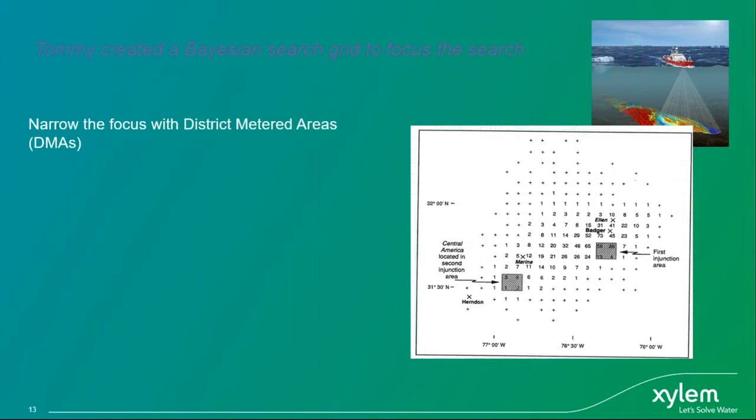And this really isn't too dissimilar from the concept of a DMA. So in Tommy's case, what those numbers are representing is higher probabilities of, he thinks, the wreckage being in those locations. And so when he goes on the next step to actually going out there and searching for it with sonar, he knows which areas to prioritize. DMAs do the same sort of thing. They help us narrow our focus.